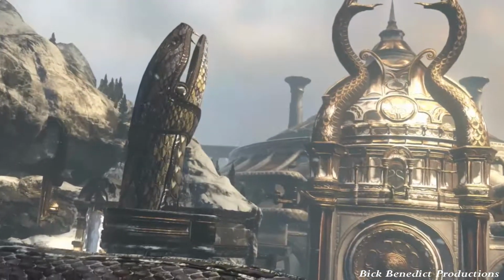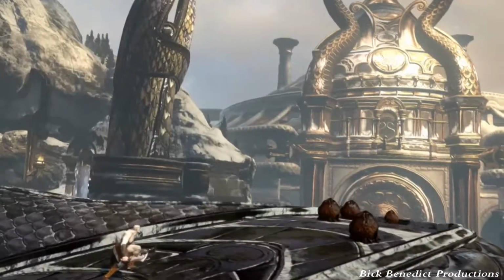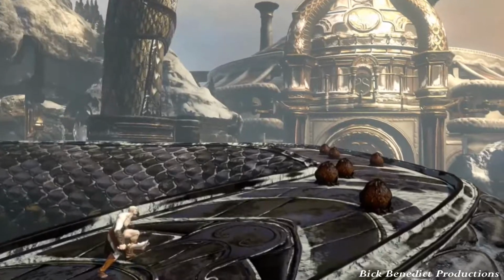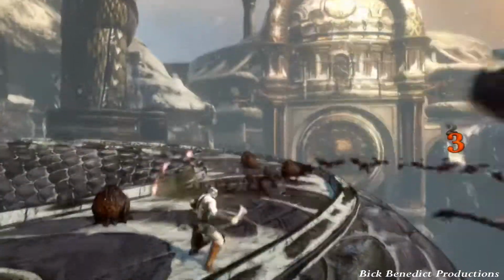Again, circle, square for the shield valor, and circle, triangle for the shield plume. And like all things in God of War with respect to moves, these ones can be wrung out.